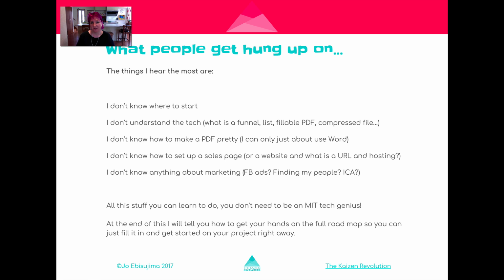Another one is, I don't know how to make a PDF pretty. So often a PDF is the first step. It's like the easiest route, if you like, to get on this road. And often PDFs are used as a freebie as well if you're trying to build your email list. And it's not that difficult to do, it's just people get very hung up about it. So I'm going to show you how to do all that. You can do it.